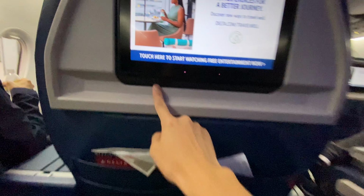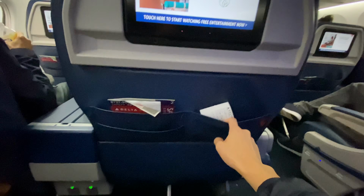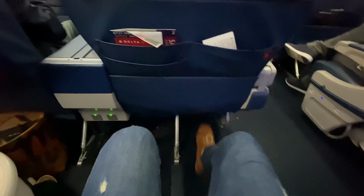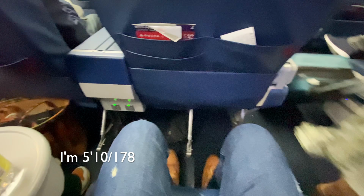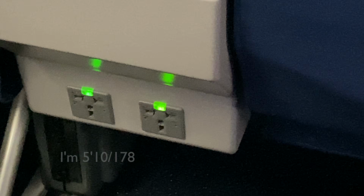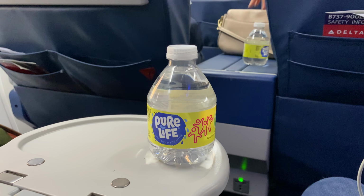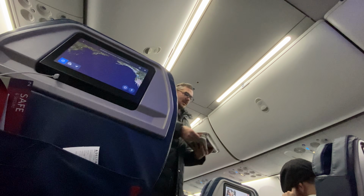Now for the seat features, there's a touchscreen TV with USB ports. Storage wise, it's excellent, you've got plenty of pockets. Legroom is excellent at 510mm, and for every first class customer, you've got a universal power socket. There's no blanket or pillow on this flight, but at every seat you'll find a mini bottle of water.